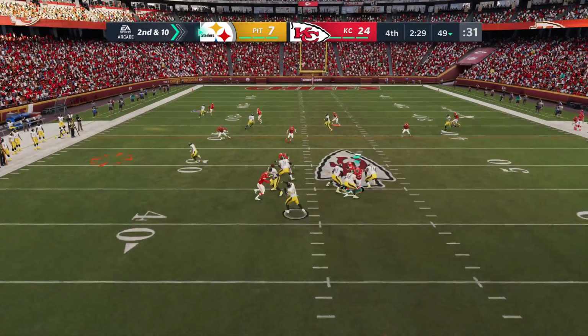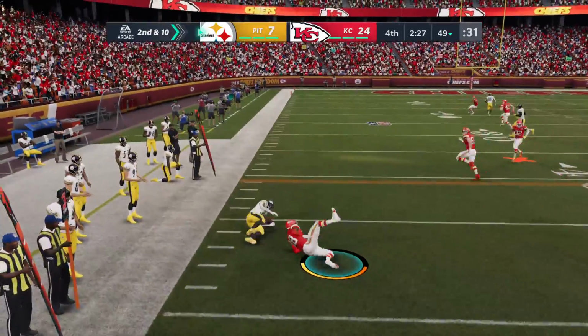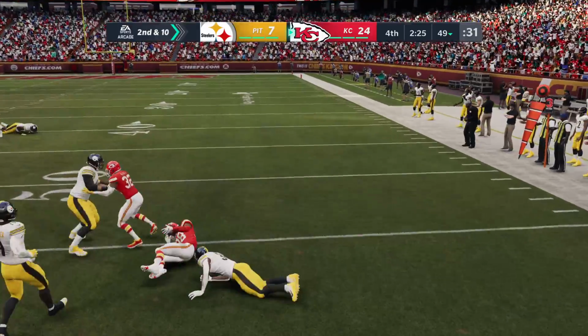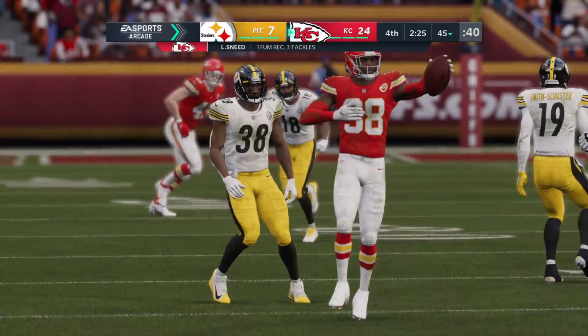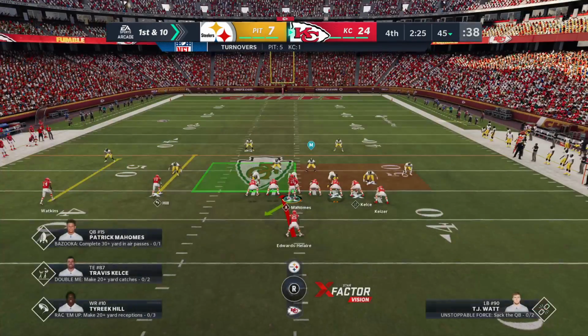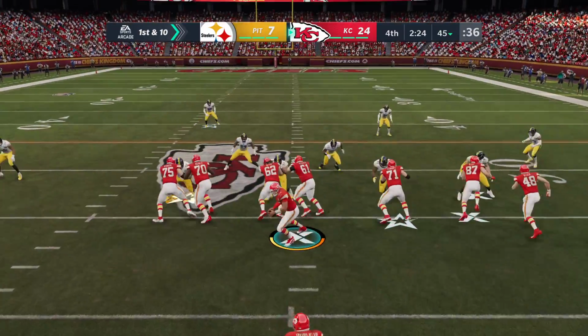From the shotgun, it's Roethlisberger. He's going to hit his man out of the backfield. Complete. Now a loose football. The ball comes out, and it's picked up by the Chiefs, and his crew will take over at their own 45-yard line. Mahomes will lead the Chiefs, first and 10 at the 45.